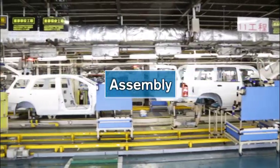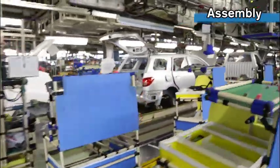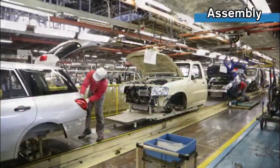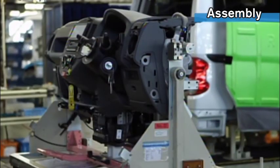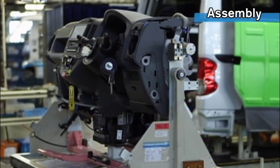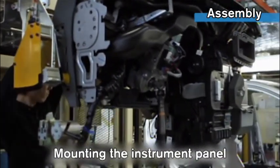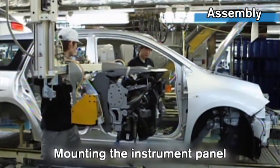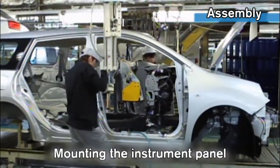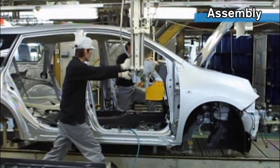Assembly. This assembly line builds different types of vehicles on the same line. Instrument panel modules with air conditioning units and audio devices are mounted to the body, assisted by machines that help to reduce burden of the weight. The assembly process is mostly manual, as employees can make delicate adjustments when fitting decorations and softer parts.